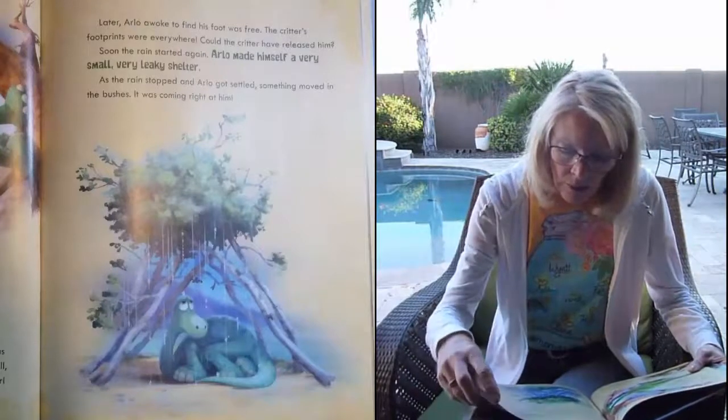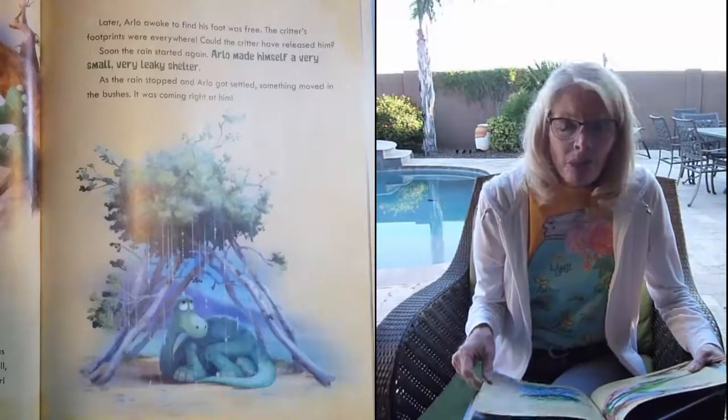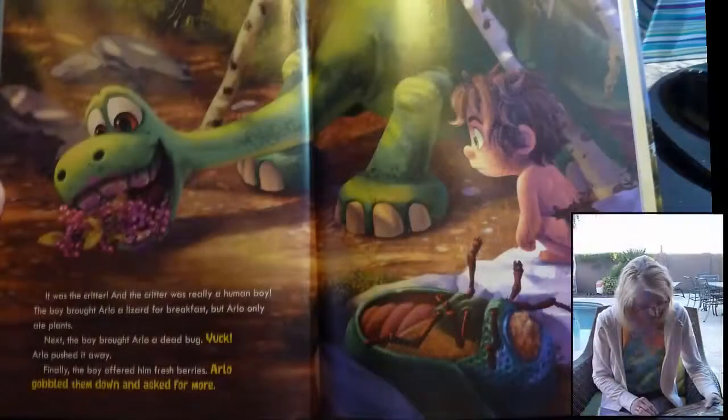As the rain stopped and Arlo got settled, something moved in the bushes. It was coming right at him. It was the critter, and the critter was really a human boy.